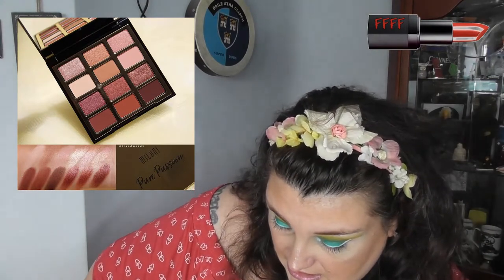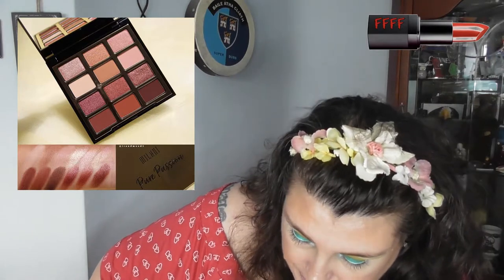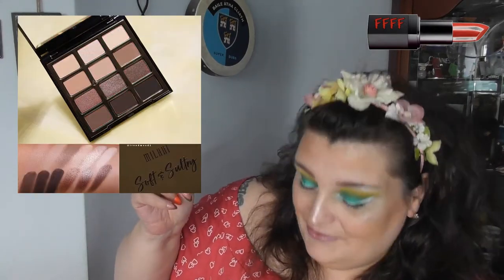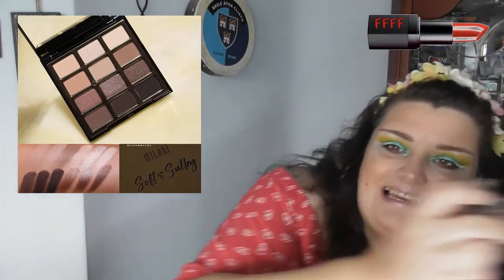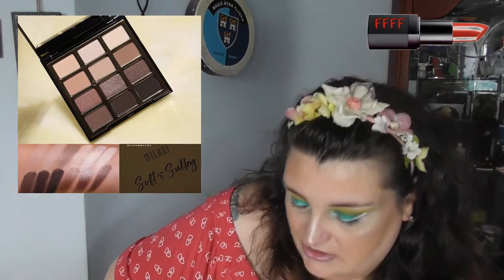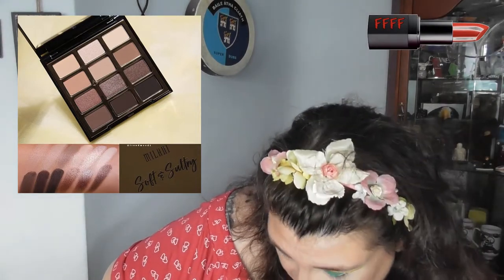Milani. Two new eyeshadow palettes, Pure Passion and Soft and Sultry. This is the warm tone one. This one I like the look of though. This is Soft and Sultry, the cool tone one. Yes, yes, I know I've got cool tones in here. But I've not tried the Milani shadows yet and I've heard very, very good things about them. So I'd be interested to pick that up.